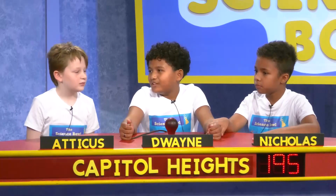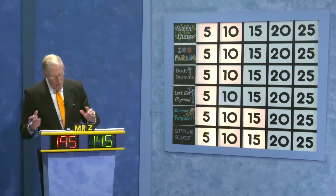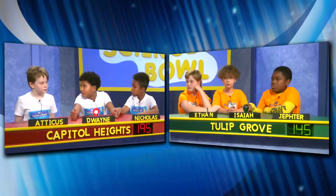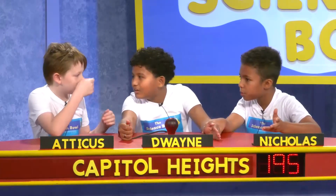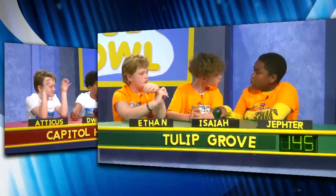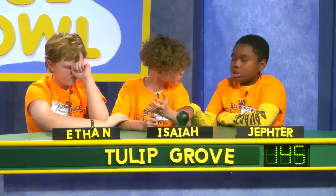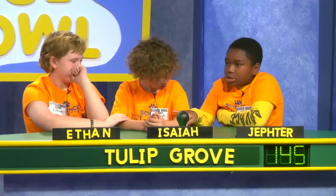Let's get physical for 15. Physical, 15 points. Question is as follows. The gradual method of absorption that sees fluids move from areas of high concentration to low concentration goes by what O-initialed name? All right, Capitol Heights, what you got? Let's go to Tulip Grove. Tulip Grove, the gradual method of absorption that sees fluids move from areas of high concentration to low concentration goes by what O-initial name? You weren't even listening to the question. Correct answer is osmosis.